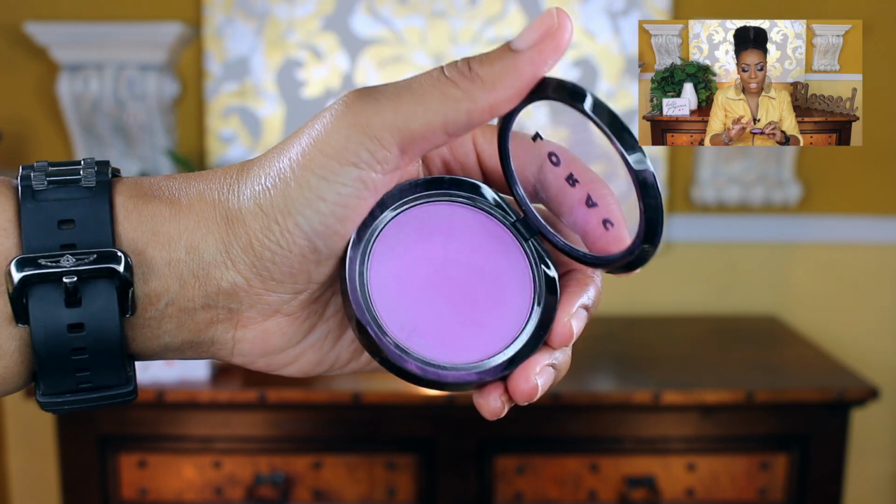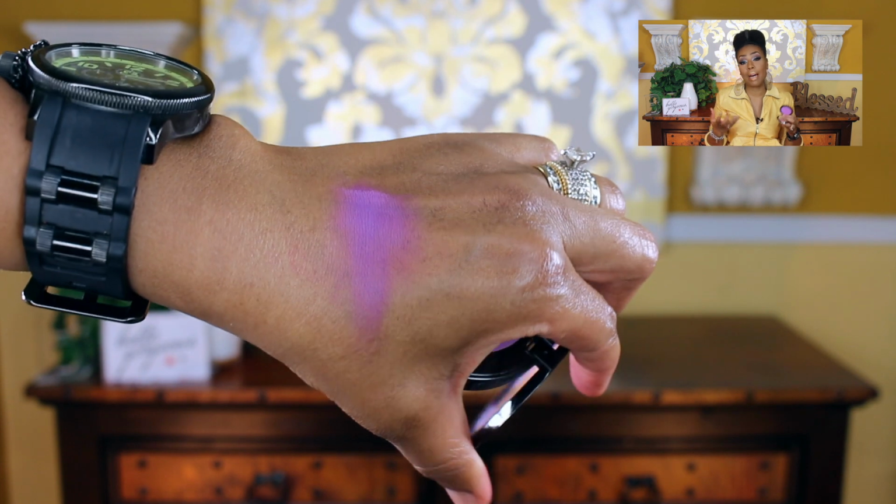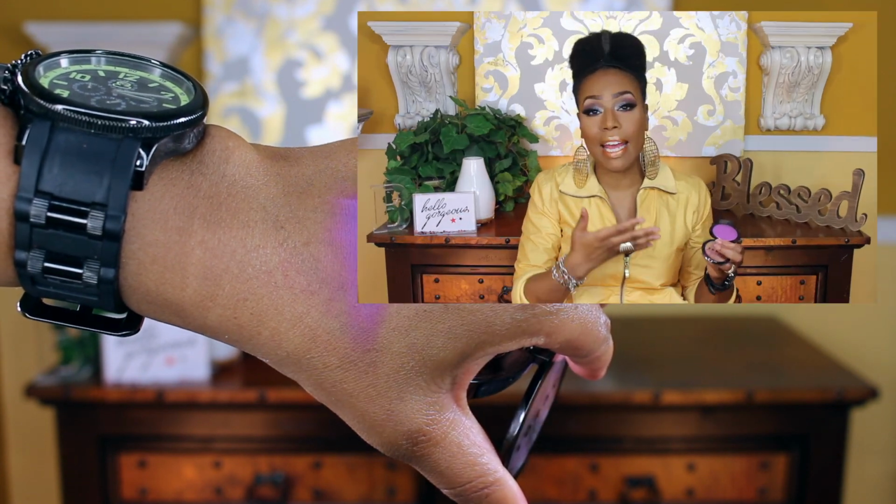Another underrated product by Laura Mercier is their blushes, and this is like a violet blush. This one is so pretty, and I like to really pair this one when I'm doing a monochromatic type of look. In my last upload, I did a kind of purple eye and a big purple lip, and I had this blush on, and it was so pretty. Let me swatch it for you.